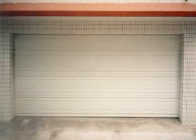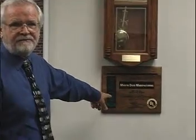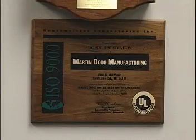Our manufacturing processes also conform to ISO 9001 version 2000 standards. We were the first garage door manufacturer in the world to conform to this high quality standard.